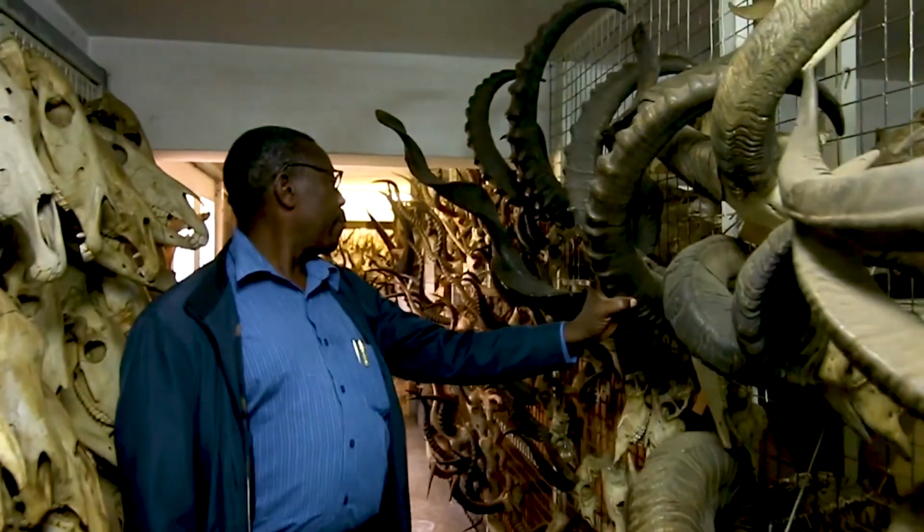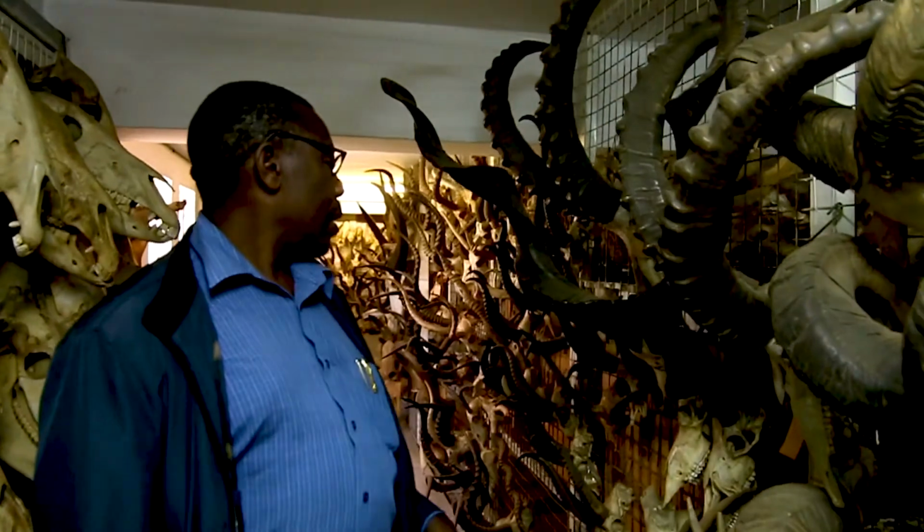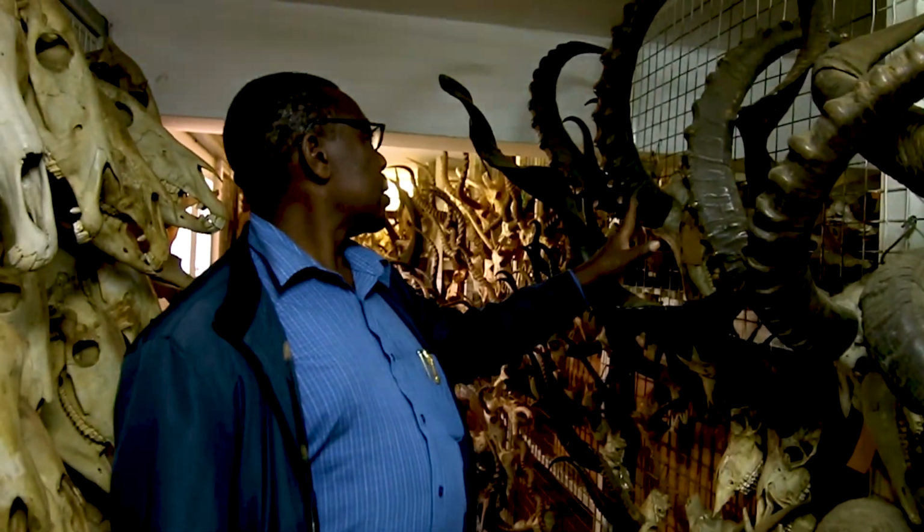A piece of skin was brought to us, and it appeared like it is from a colobus monkey. And actually they had accused this person of dealing with the skin of a wildlife animal. So when I looked at it, I doubted, because it was long and all that.